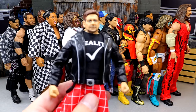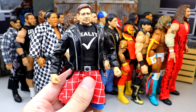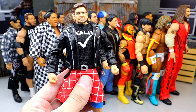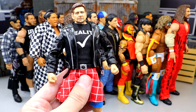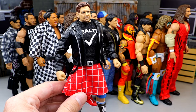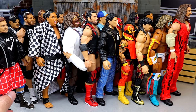Number 15, I went with the Monday Night Wars Roddy Piper, man. I love this figure. Reminds me of Toy Biz Roddy. That's what I call this figure. It just really throws me back, and I think it's a good execution of older man Roddy here. Like the gear, love the kilt, the reality check shirt, the interchangeable leather jacket. Really good execution of a figure that, you know, may not be the flashiest or the prettiest figure of all time when it comes to flash and stuff, but man, that's a good figure right there.